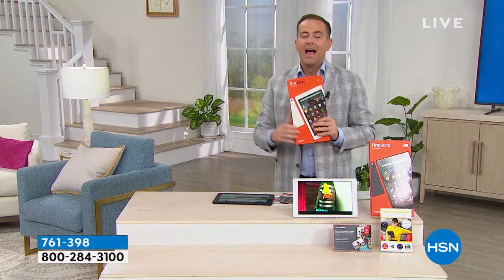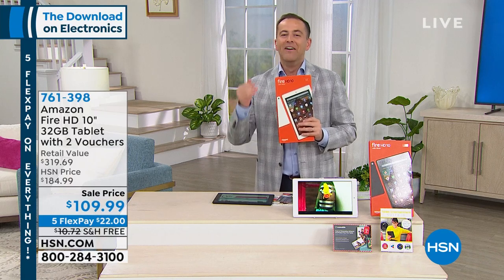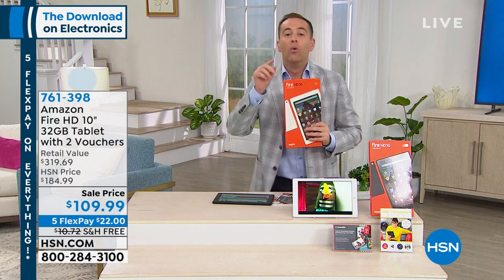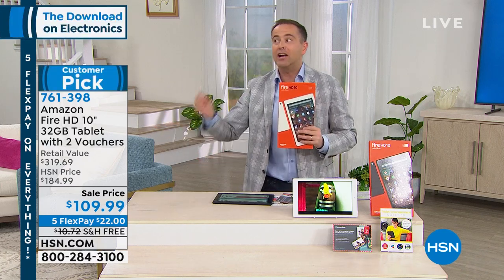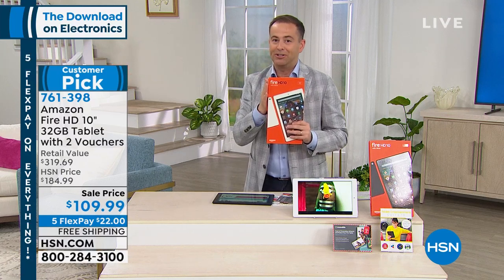This is brand new, sealed in the box. Let's reveal our price. If you Google this product, you will find it at several values around the country. I don't think you can find it any lower than what we have it at. For the Memorial Holiday weekend, we're at $109.99. We're charging less than they are selling refurbished Fire tablets. This is brand new, sealed in the box.